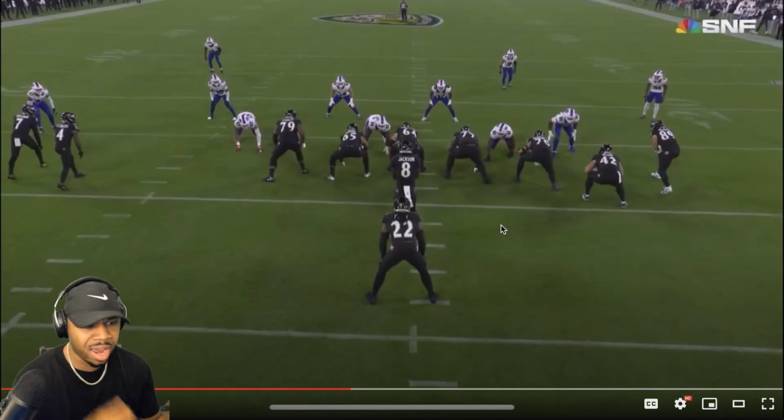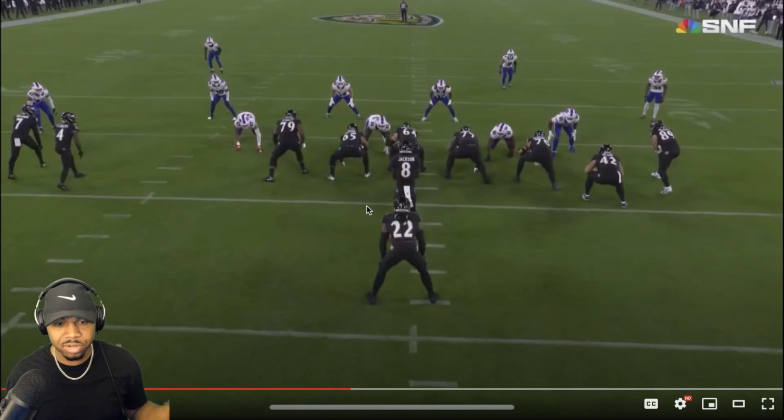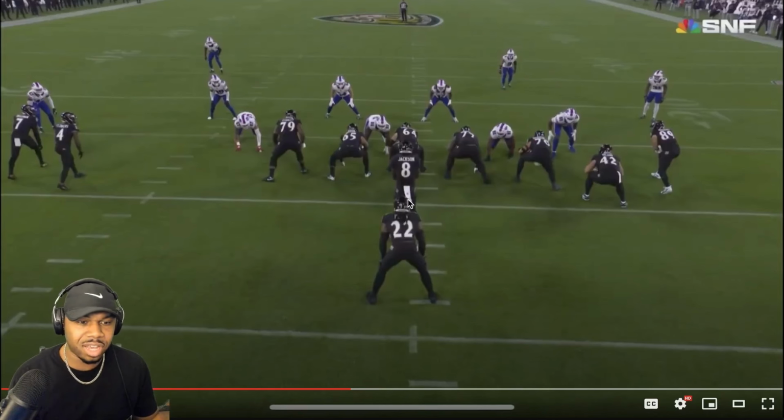So let's get to it, right? Now, offensively, just so y'all know, you have to have seven men on the line of scrimmage. That's just basic, but a lot of people don't realize that. You have to have seven guys on the line of scrimmage. It dictates the formation, all right? It's like, oh, we know. Well, if you know, you know.